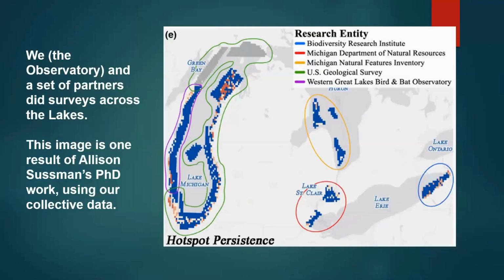So the observatory and our partners did surveys across the lakes. This image is one result of one of our partner, Dr. Allison Sussman's PhD work using our collective data on hot spots of waterbird persistence in the Great Lakes. The colors that you can see relate to the various different partners that were involved in the Great Lakes, and to some extent the degree of intensity of color shows the persistence of those hot spots of offshore waterfowl.